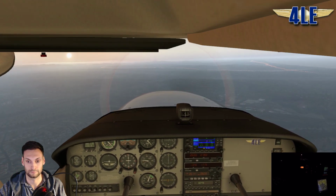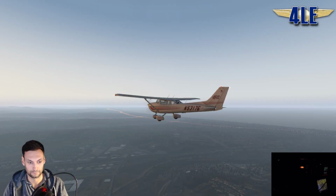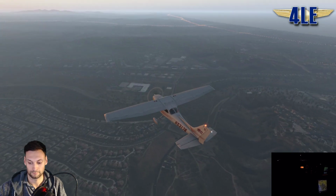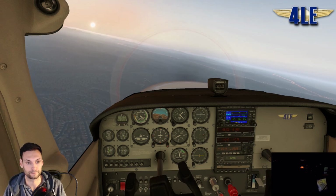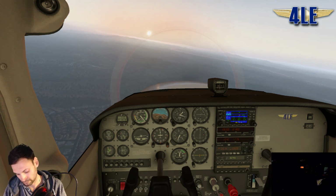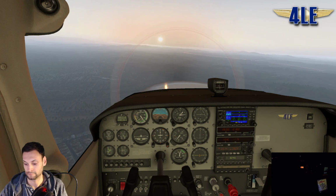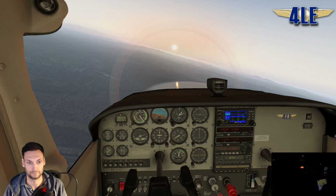Looks like we are. Interesting. It's really different up this way. Yeah, it's clear of clouds. Yeah, it looks a lot better for sure. Two o'clock low, that's the guy on the ground. Okay.